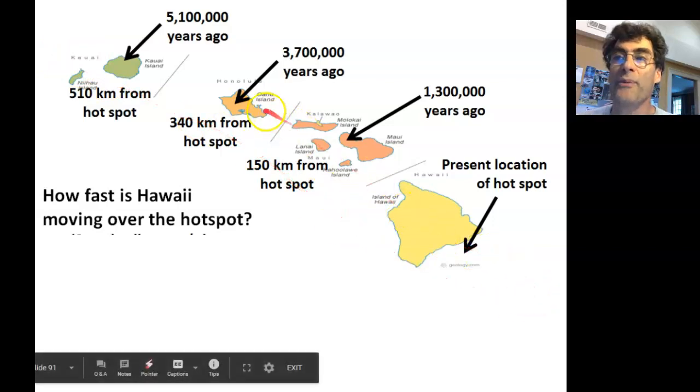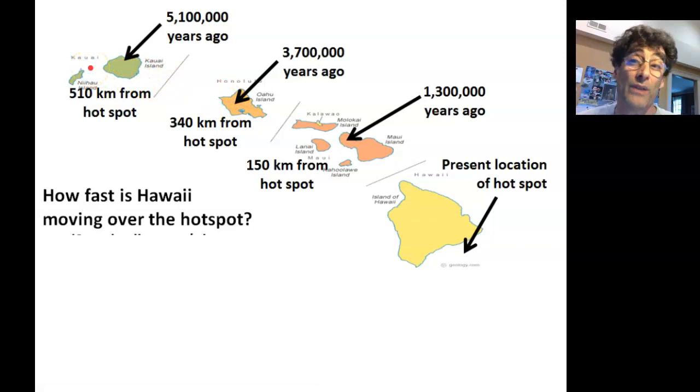As you get away from Hawaii, they get older and older. And they get smaller and smaller because they're getting eroded. And actually, these islands go all the way to Midway, and they get so small they're at sea level. But we can ask this question now: how fast is Hawaii moving over the hotspot? How fast is that plate moving? If you recall, the Atlantic is growing at about 2 centimeters a year, but we can figure this out.